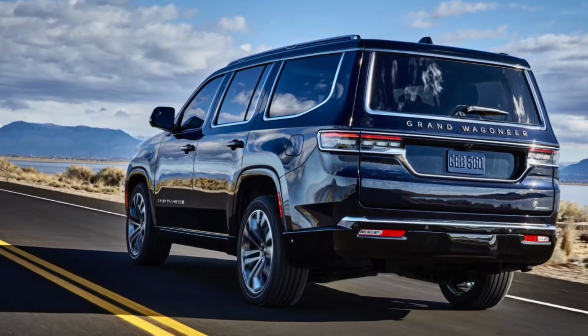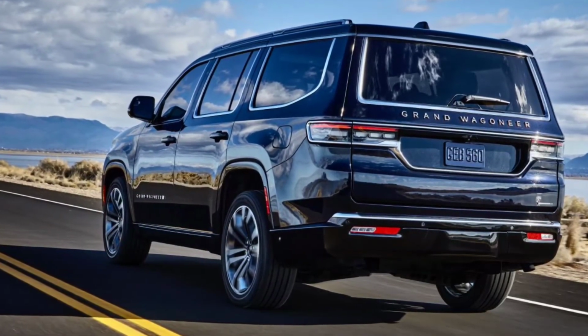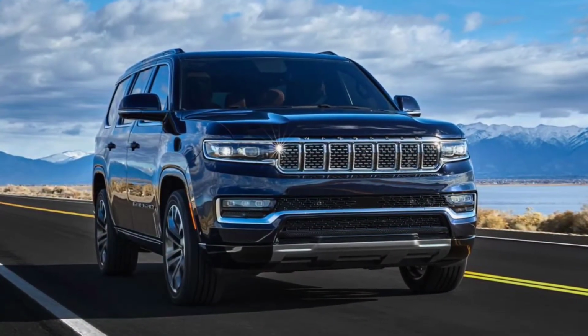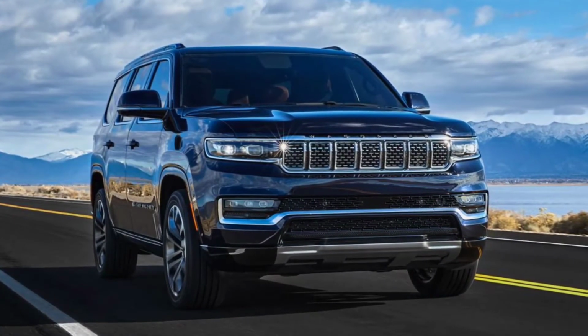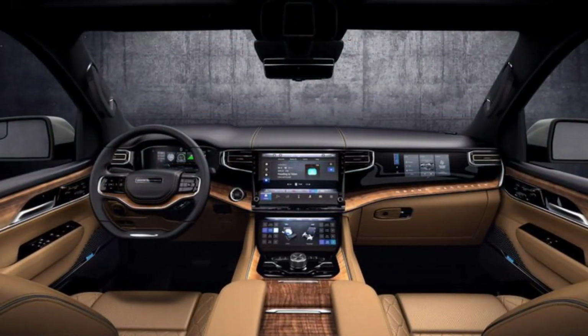Now, this is going to come in 5 different trim levels. Trim level number 1 is simply the Grand Wagoneer Series 1, and that's going to come in at $86,995. That is just the entry level package. Now, Grand Wagoneer Series 2 starts at $99,185. Then we step up from there to Grand Wagoneer Series 3, which comes in at $103,995. Now, at this point, we have exceeded the $100,000 mark. But we're not done yet.